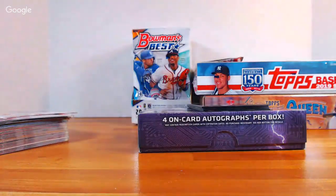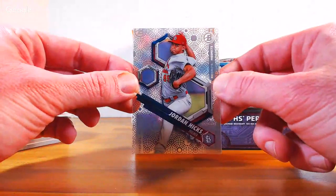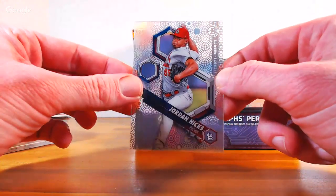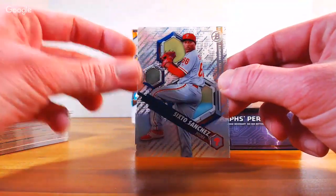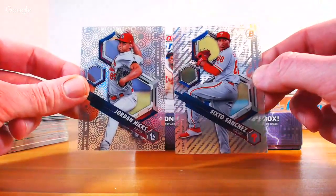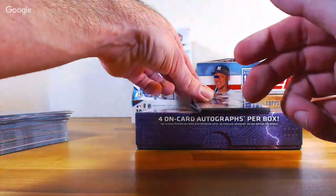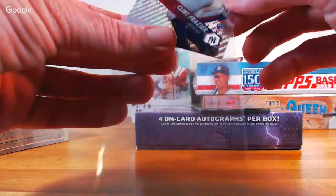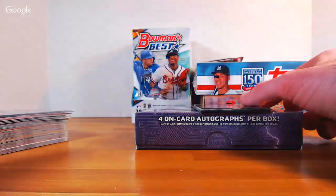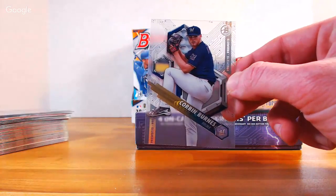Very true, Carl. Ooh, that Jordan in that design would be sweet. All right, let's see what we got in Bowman High Tech. First up for the Cardinals, Jordan Hicks. Next up for the Phillies, Sixto Sanchez. Sorry, the Jordan Hicks is the pattern one, and the Sanchez is pattern two. Along with Clint Frazier, rookie for the Yankees, pattern two. Corbin Burns, that one I think is 4 or 5.